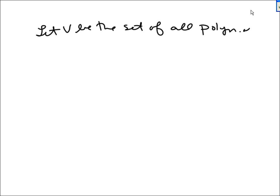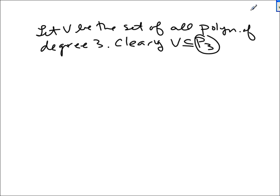How about this example? Is this set going to be a subspace of another set? Let V be the set of all polynomials of degree 3. Clearly, V is a subset of P3. Remember, P3 is the set of all polynomials of degree 3 or less. Our V does not equal P3.